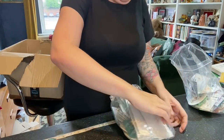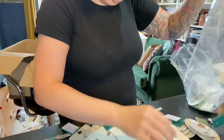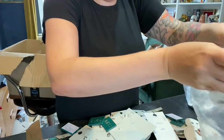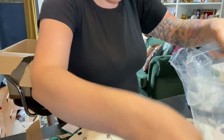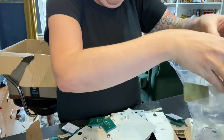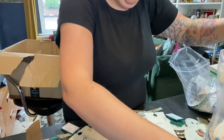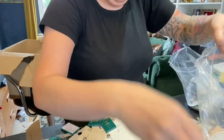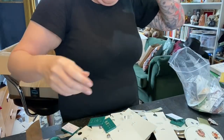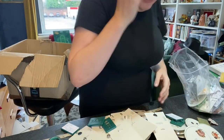Right, next bag. So that was earrings. So I'll put all the earrings back in there. So they were going to be £5 per pair of earrings, it looks like. Let me see. I'll probably do little bundles first, say like £10 of like four packs or something. Something like that anyway, innit?